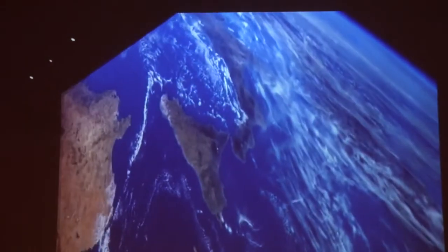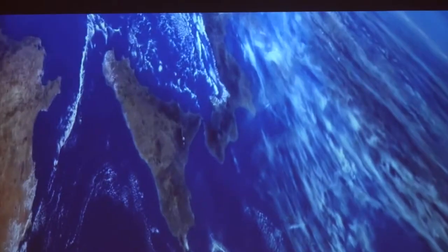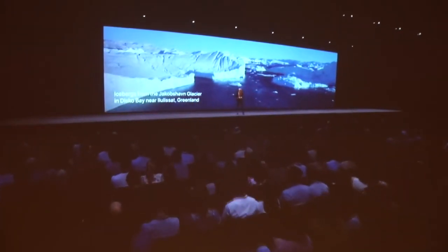For you screensaver fans, there are new aerial screensavers for the International Space Station, and there's a new option to see where an aerial screensaver was captured.